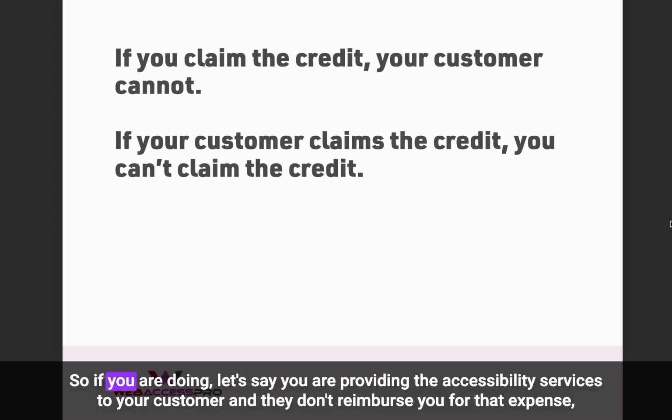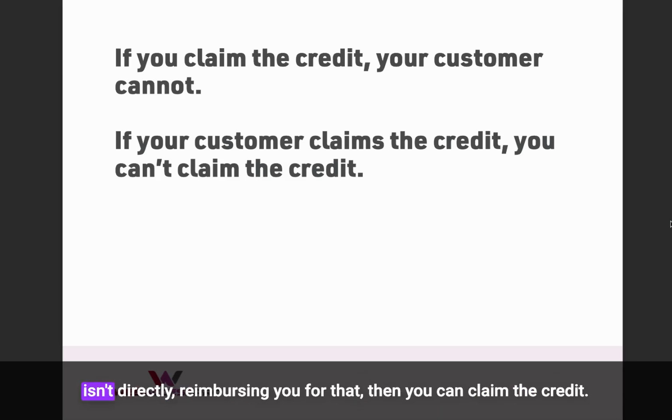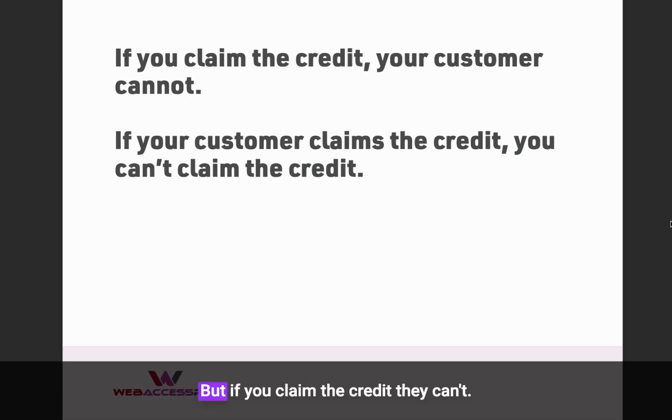So let's say you're providing the accessibility services to your customer and they don't reimburse you for that expense, so you're paying a certain amount of money to get access to that overlay to be able to provide it to your customers, but the customer isn't directly reimbursing you for that, then you can claim the credit. But if you claim the credit, they can't.